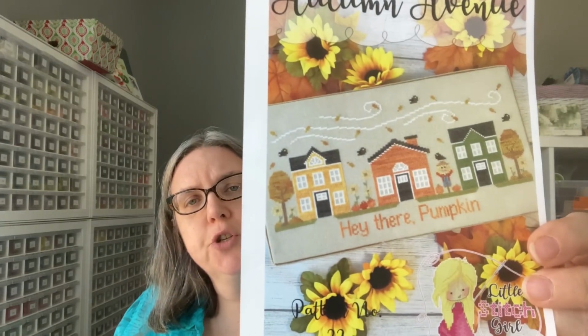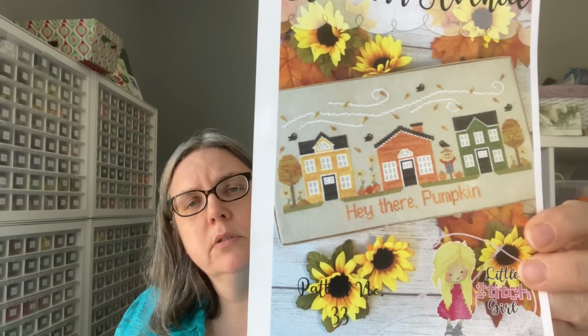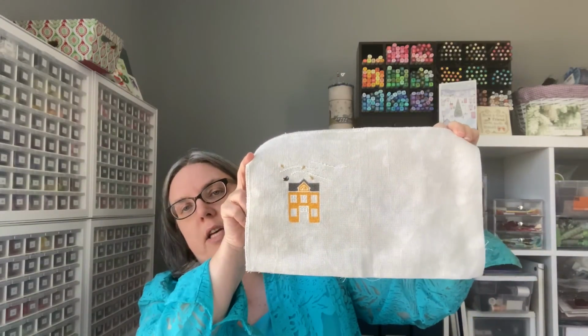Now this one I may not continue. I want to show it to you. And it's not that I don't like it. It's Autumn Avenue from Little Stitch Girl. And it's super cute. But I don't know. It didn't see any time this year and I just wasn't feeling the call to stitch it. So this is the length of it. I'm just going to fold it over and show you this side.